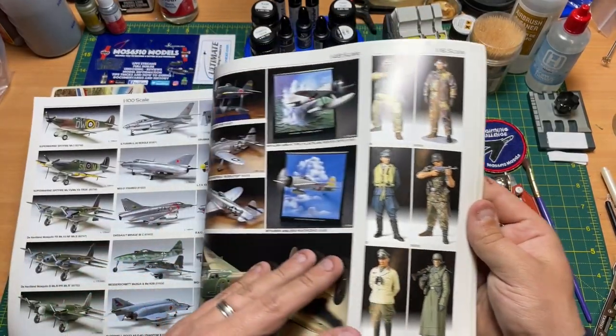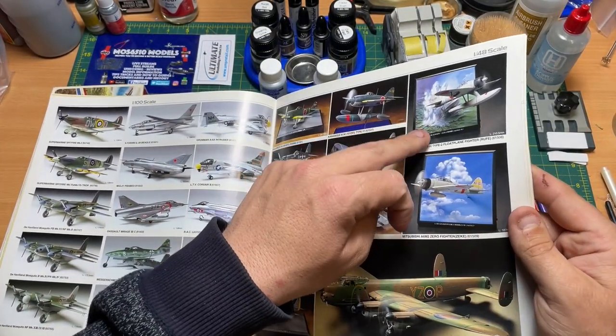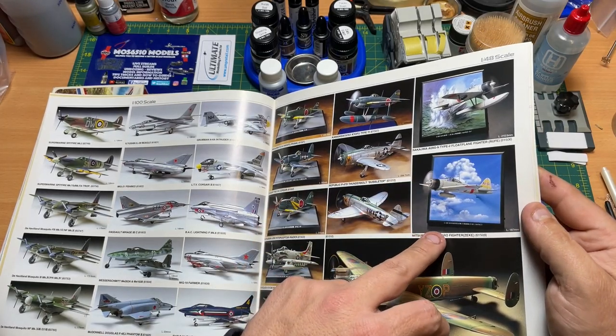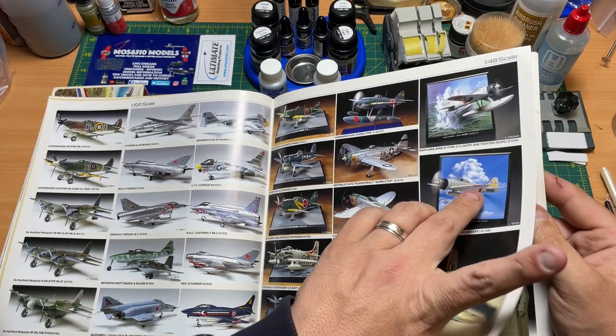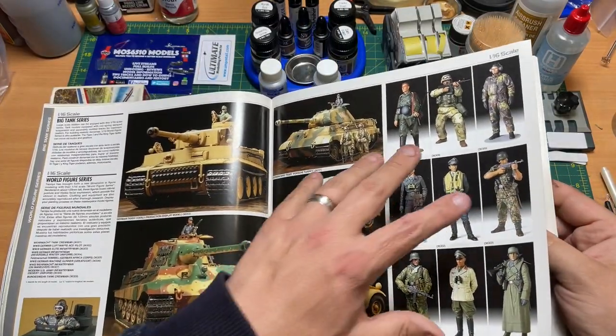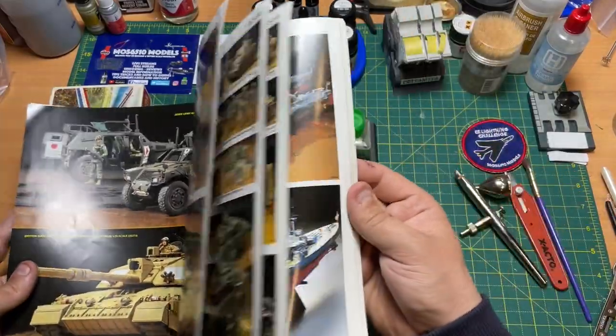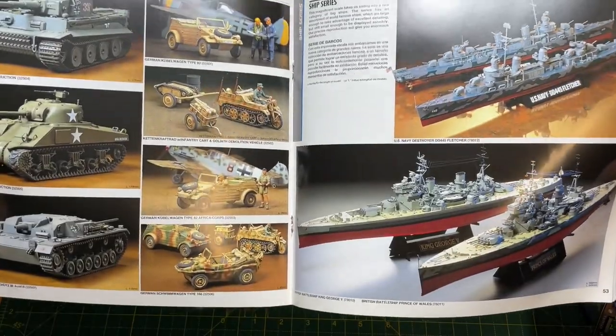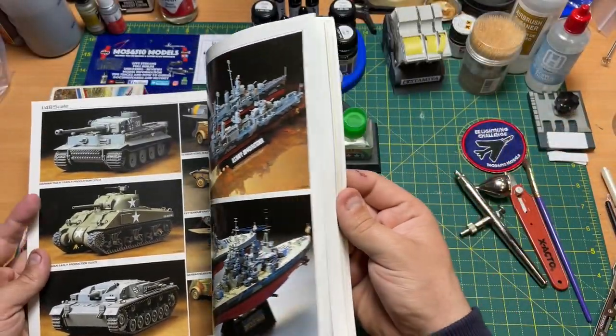Moving on through, oh, what's that there? I wonder what that's all about. Is that like their diorama set, is it? Interesting. I don't know what that is, I'm afraid. I have to look into that. Then you go into the big tank series. They do their figures as well. Moving on through quickly, they do their ships. This is only halfway through. Look at that. We've still got another 53 pages to go.